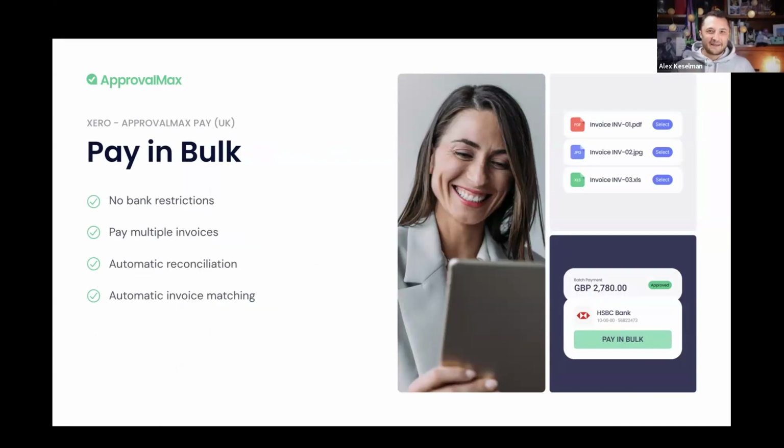Right now, of course, you can create all of the batches, but you had some bank restrictions. Not every bank allows you to merge all of these bills into one single batch. Some limitations of the open banking. Wallets, where you will be depositing and holding money within your ApprovalMax account, simply take off all of these restrictions.